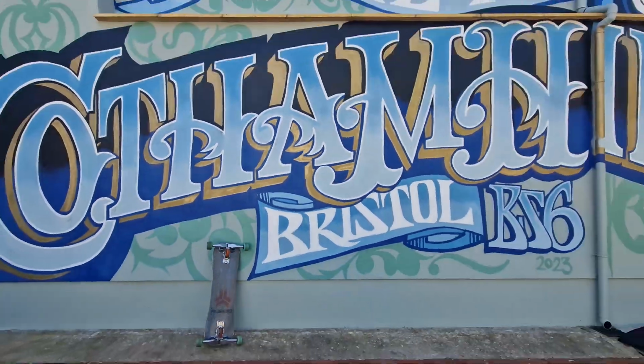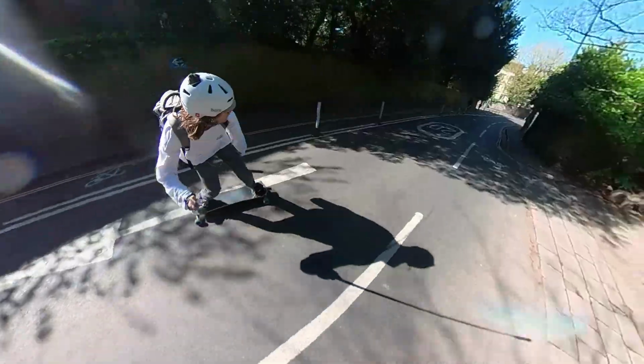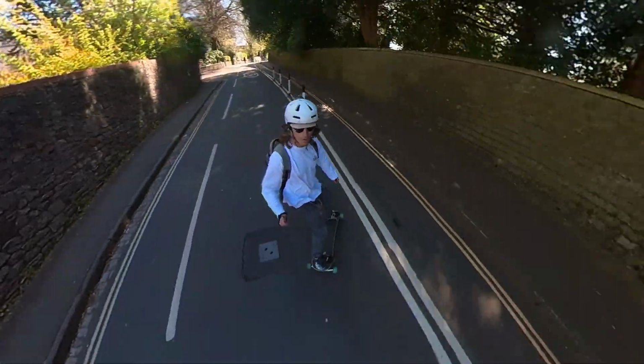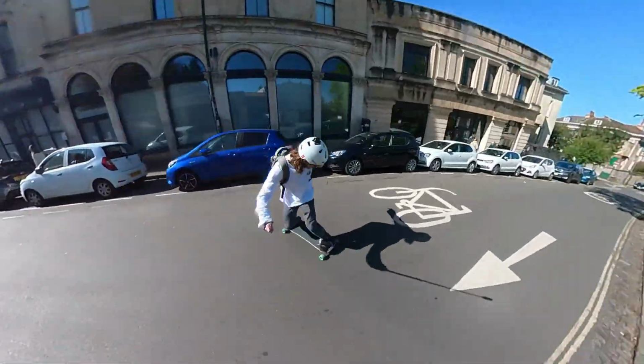So once we'd arrived, it was incredibly sunny and it was time to warm up. Hitting the first road of the day was very enjoyable. Now, I hadn't been on the freeboard for about a week before this, but it didn't take long to start drifting away and practicing all of the tricks that I'd been drilling the week before. One of which is to do a shifty out of a spin like this.